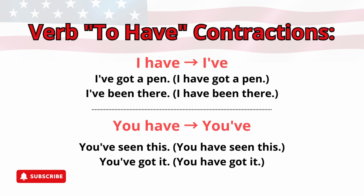Verb to have contractions. I have. I've. I've got a pen. I have got a pen. I've been there. I have been there. You have. You've. You've seen this. You have seen this. You've got it. You have got it.